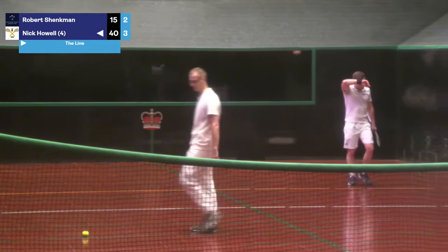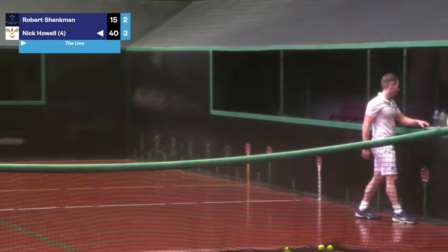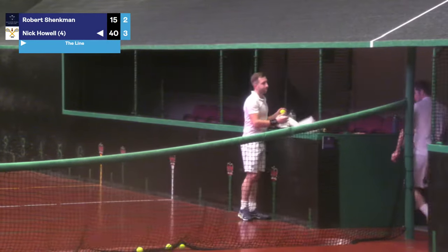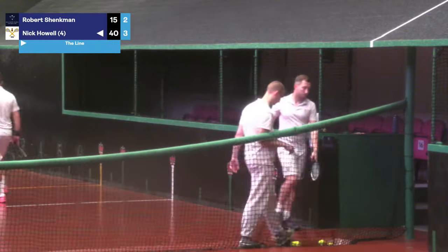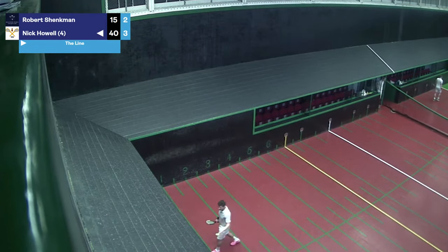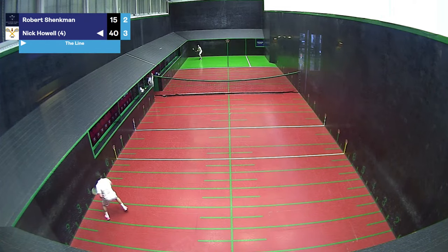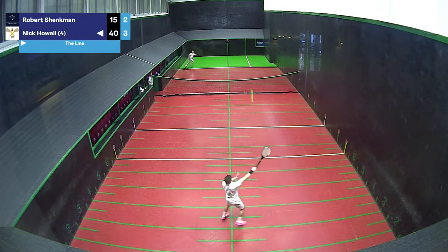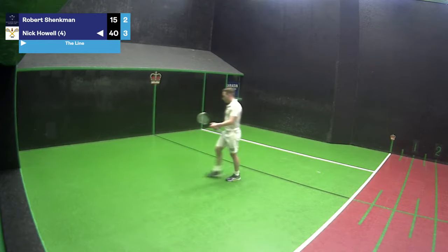We did have a ball fly mysteriously up into the rafters in our last match, which I don't think we've yet been able to either identify or recover. I think Sam and Ben are still looking for it. Yes. 40-15, server chase the line. Right, chase the line. He's committed to the galleries. Oh, that's a great shot by Rob.